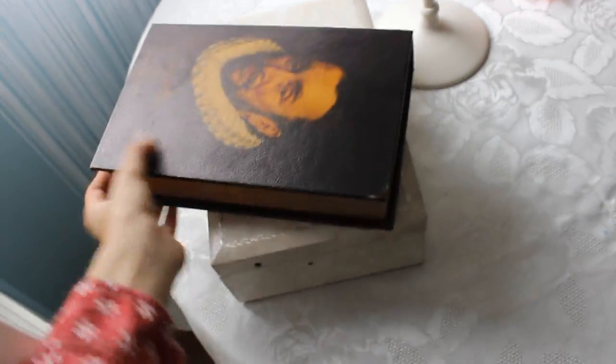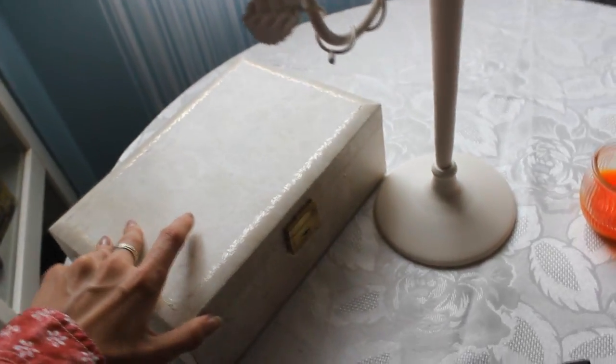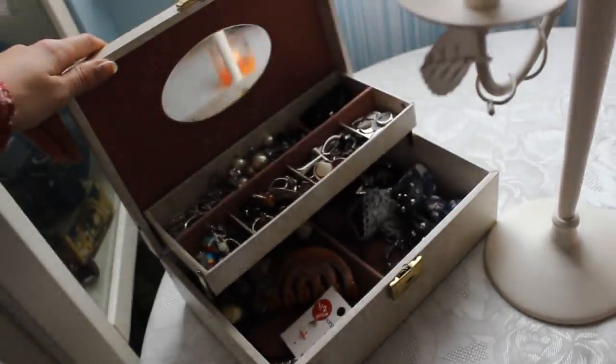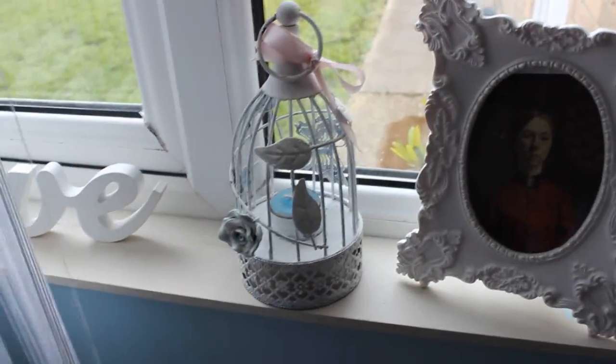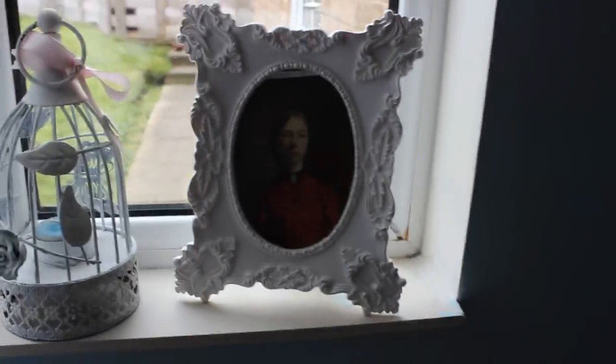And then on the left here I've got a little book thing, and it's a William Shakespeare book, but it's actually a box. So you can keep random things in there, and this is from TK Maxx. And then underneath that I've got a cute Shabby Chic box, and this is where I keep my jewellery. On my windowsill I've got more pictures, so this is an antique vintage photo, and then one of my granddad, and here I've got a little tiny bird cage, and that's from Dunelm. And then on the right I've got another photo frame, and that is from The Range.